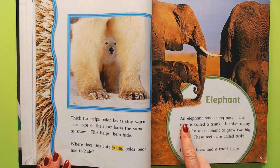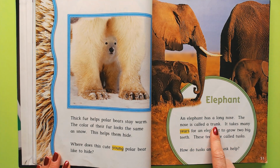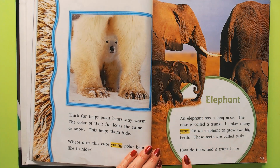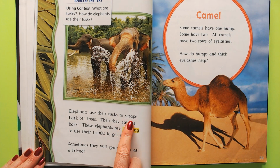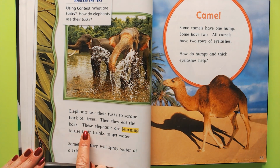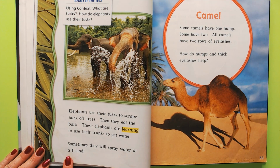Elephant. An elephant has a long nose. The nose is called a trunk. It takes many years for an elephant to grow 2 big teeth. These teeth are called tusks. How do tusks and a trunk help? Elephants use their tusks to scrape bark off trees. Then they eat the bark. These elephants are learning to use their trunks to get water. Sometimes they will spray water at a friend.